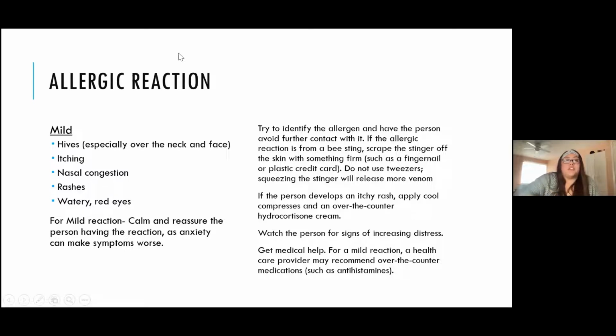Do you want to read the other side or no? Yes, please. Try to identify the allergen and have the person avoid further contact with it. If the allergic reaction is from a bee sting, scrape the stinger off the skin with something, such as a fingernail or a credit card. Do not use tweezers. Squeezing the stinger will release more venom.